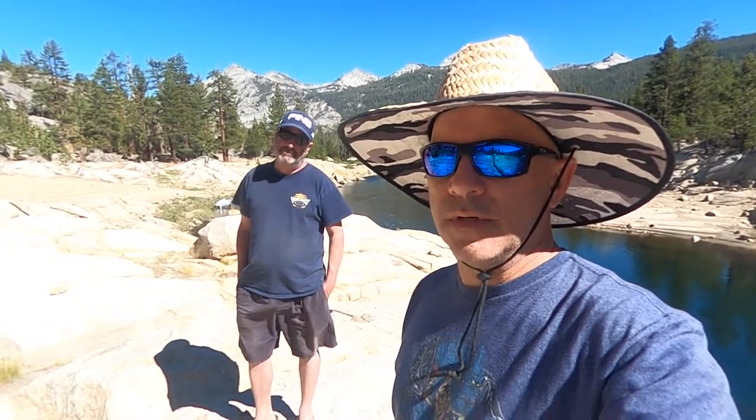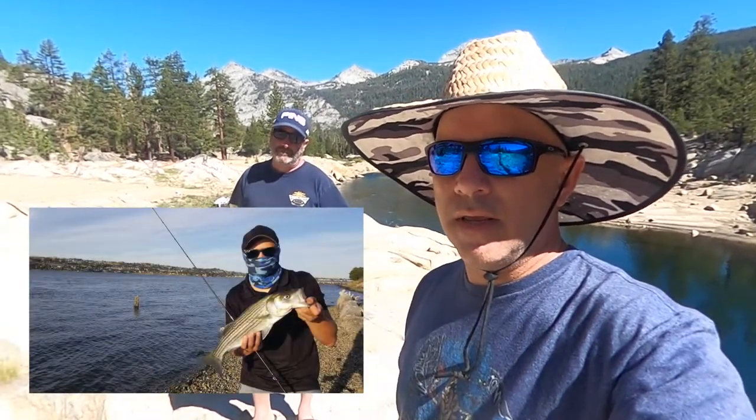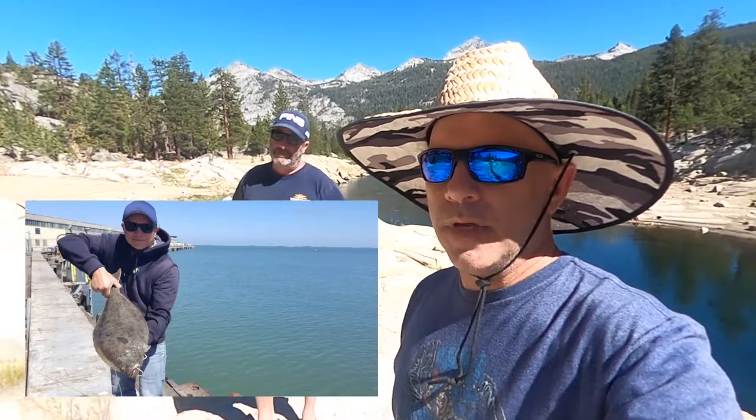We sold the boat, unfortunately, last summer, and we've been doing a little shore fishing, me and Leonard. We've been doing some striper fishing and some halibut. But today, we're up in the middle of nowhere in the Sierra National Forest, about 3 hours away from civilization.